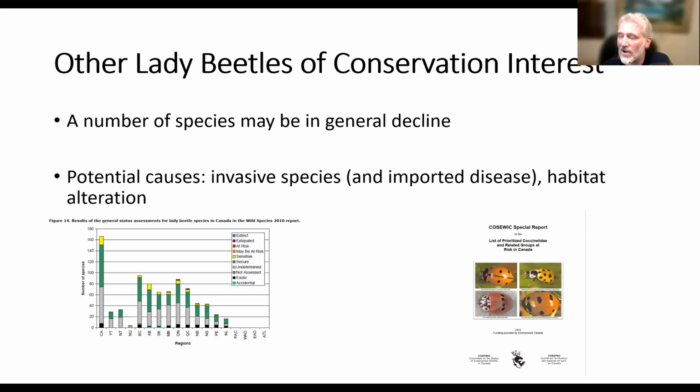Same potential causes: invasive species and imported disease that might come with these species, along with a lot of habitat alteration. As humans, we've done a great job of really messing up natural corridors and the unique little microhabitats that might have occurred. We've come in and really made a mess of it.